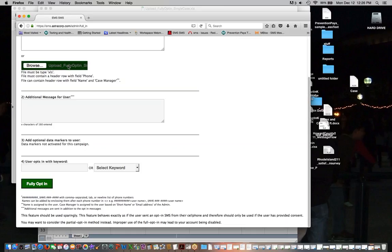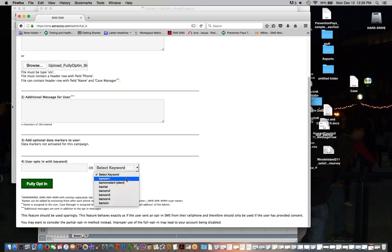or you've got the browse and upload file ready, then you just need to select the keyword. Now we've got a keyword for each of the message tracks, and we've also got just a generic keyword where the message track can be assigned after you add the client. So we've got both of those options available to you. You can either upload clients and assign them the message track at opt-in, or you can upload clients and assign them the message track after you've added them.